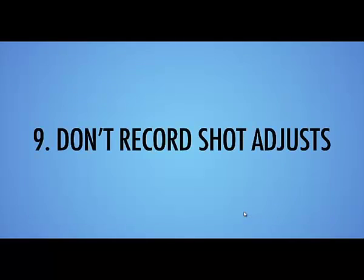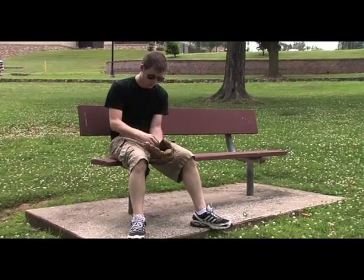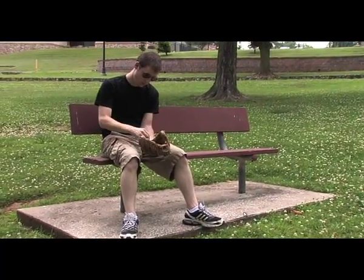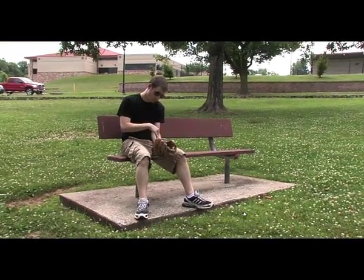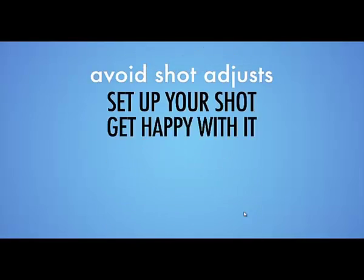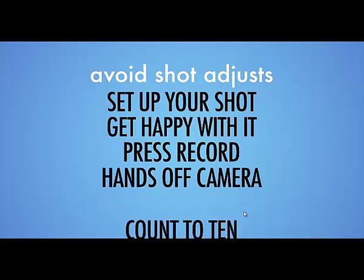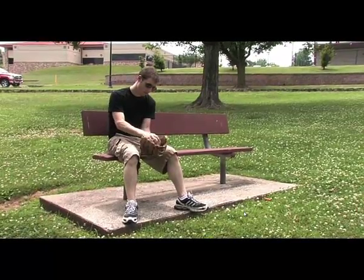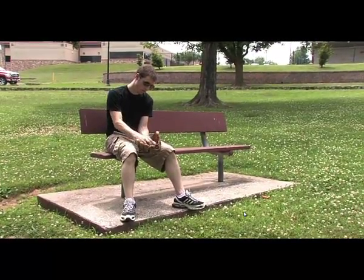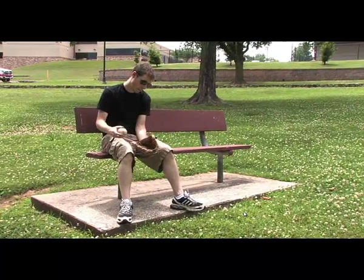Number 9, stop recording your shot adjusts. Try to avoid panning, tilting, or shot adjusting while recording your B-roll. If you're going to use the audio, by all means keep rolling, but otherwise set up your shot, get happy with it, press record, and then take your hands off the camera and count to 10. You'll be tempted to keep trying to perfect your shot. Make a little adjustment here or there, but that will ruin it altogether. Get in the habit of not recording your shot adjusts.